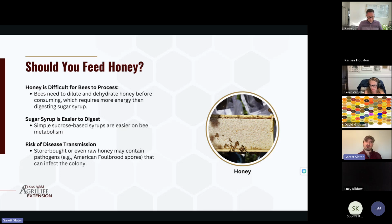I mentioned a lot about the difference between sugar syrup and honey, and yes, there are clear differences between the two. And so the best way to feed your colonies is to keep honey back on the bees. But if you need to feed, just remember that the bees are still processing that sugar syrup. They're still adding enzymes to that sugar, and even though it's not as high quality as honey, they're still processing it for the bees.